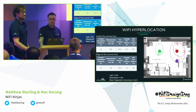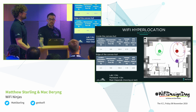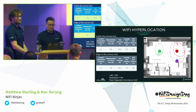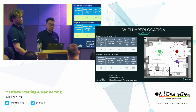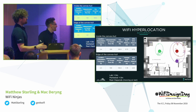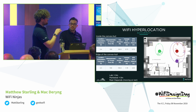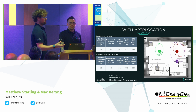And now, how accurate is the hyperlocation, especially against a different RTLS method? We can see here that the circles, well, ellipses around the test spots, are much smaller. In test number 1, inside the convex hull, we had an accuracy of 73 centimeters, which is absolutely mind-bending. But when you move outside of the convex hull, it goes down to around 2 meters in 90% of cases. In a lab, we had around 1 to 3 meters accuracy. When you start moving around, as you will see in a sec, the accuracy will go down slightly.